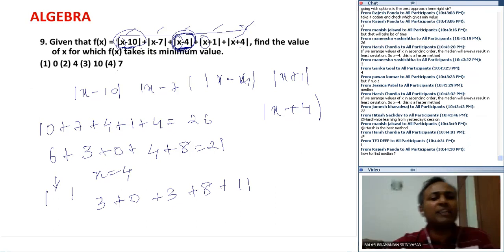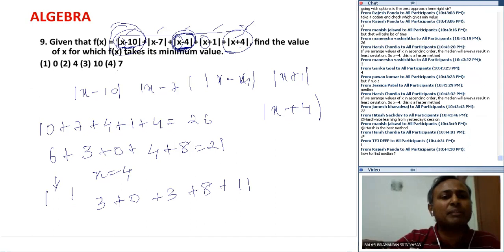The deviations on the x plus 4 side become much larger. So the deviations on the other side become much larger. If I take x equal to minus 4, the deviations on this side become much larger. X minus 10 becomes minus 14. That's the whole idea. Okay, so don't worry, Anirban.